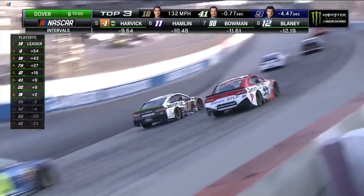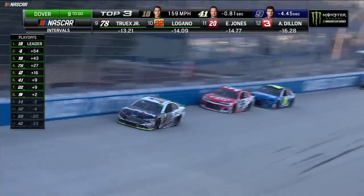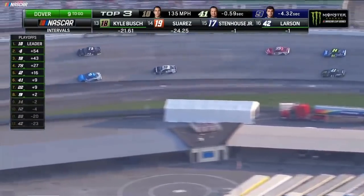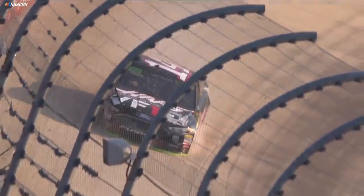Coming up off the corner, Jeff, he has to lift. He can't use all the throttle. He can get out up against the wall. You want these guys, though, to just maintain their lane. They did. They maintained their lane. But look how the 41's closed in here. Cautions come out. There'll be a restart.